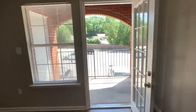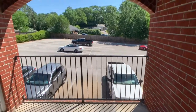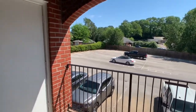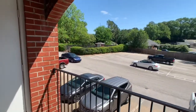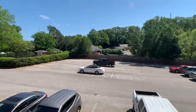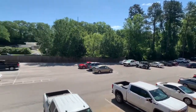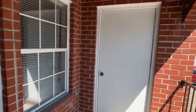Come out the back to the patio. This one, particular one's on the second floor. Storage room there for outside storage. There is a pool here at Emory Woods for your use. Lots of good parking, as you can see. It's a pretty quiet complex.